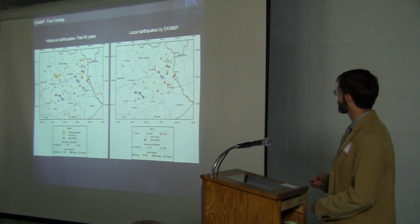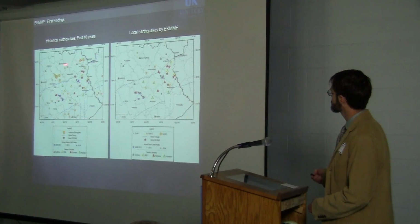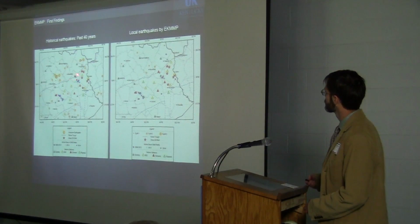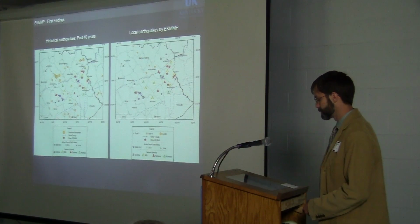These maps give us a picture of what we've seen in the local area. This is the historical picture. For now, just pay attention to the orange dots. Those are the historical earthquakes. Over here, these are the ones that we have located. And you'll see that there's some differences. For example, down here, south of Morehead and closer to the Rome Trough, there's some activity that has escaped the historical view before, as well as up closer to the Ohio River. So we are seeing natural earthquakes, and albeit they are micro earthquakes, they're quite small.